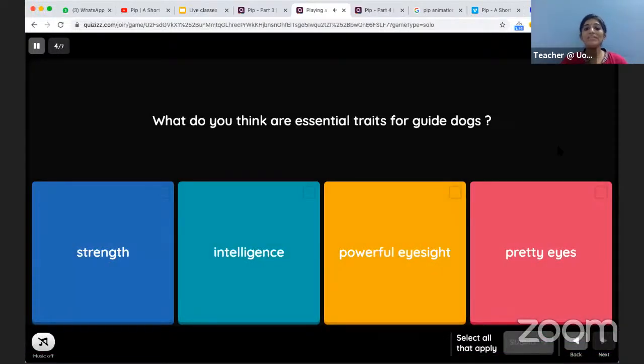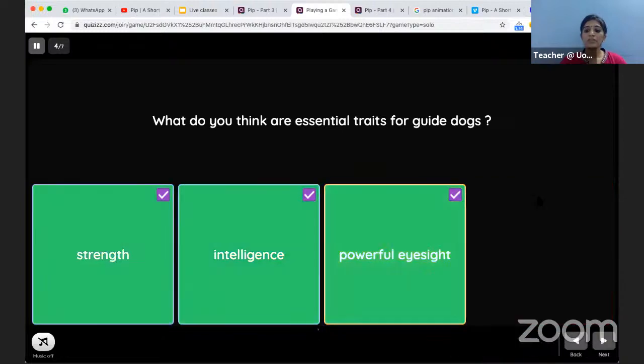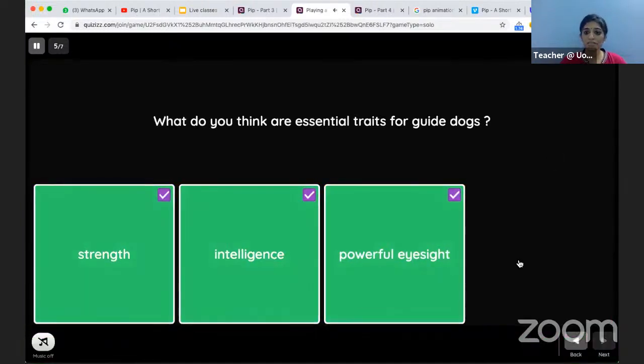What do you think are the essential traits for a guide dog? If you've got to be a good guide dog. Now here, remember when you see something like this, select all that apply. That means more than one answer is correct. So a good guide dog has to be strong, has to be intelligent, and has to be able to see very well. It doesn't have to have pretty eyes. It should be only able to see very well. So that is the right answer. Got it? These are the three correct answers.